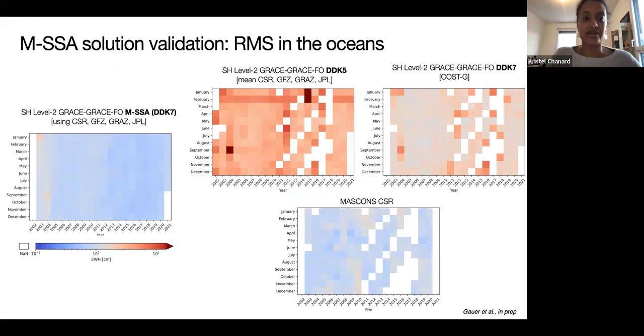Another thing that we can look at, and that we were actually quite happy about, was the mean RMS in the oceans. On the left, as a function of the year and the months, you have the RMS in the oceans for the M-SSA plus DDK7 solution. And then we compared it with different solutions. For example, DDK5, middle top, which is here for a mean of 4 different solutions. You can see that we have a higher noise level in the oceans.